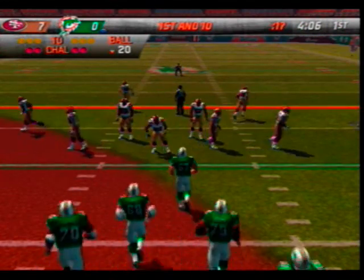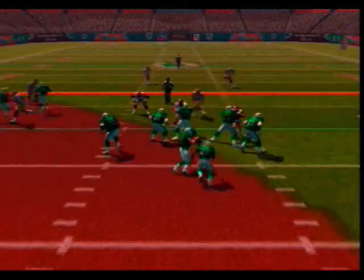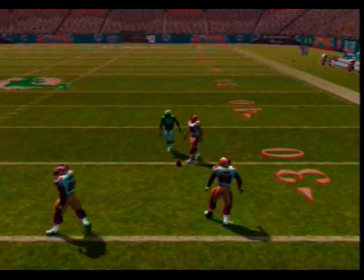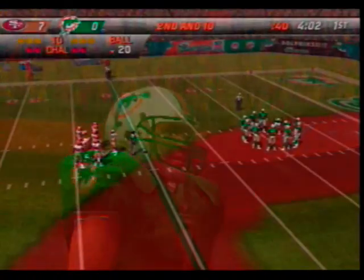First and ten. Ball on the 20-yard line. On the 10. Number 29, the lone setback. With the throw, in and out of his hand. There's not one wide receiver who can ever claim that he's never dropped a pass. It's just part of the game.